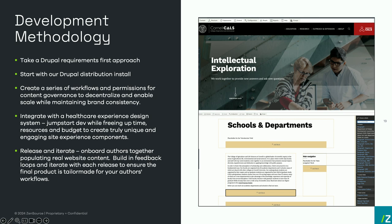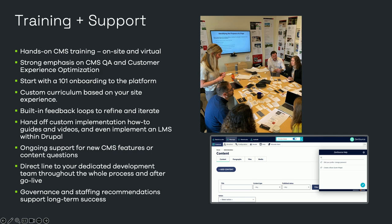So what we do is we release and we iterate early and often. So we onboard the authors together pretty early on in the process, using real content. So hands-on CMS training on-site in a mix of virtual. When working with these healthcare organizations, there's usually a lot of different authors in a lot of different places, locations, et cetera. So we try to be flexible with how we do that.